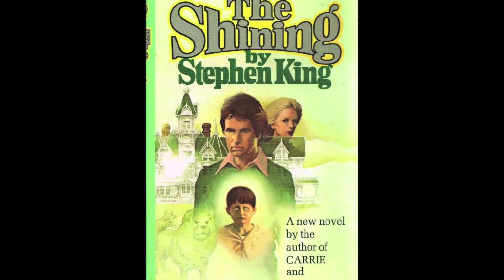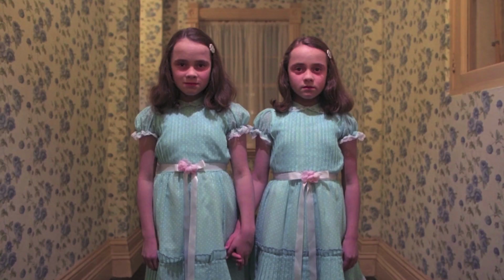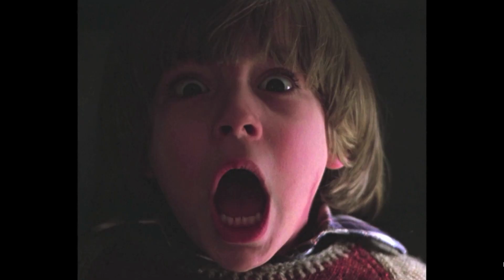Think about it, the only similarities between the book and the movie are really just a family of three go insane caretaking a hotel for the winter. Other than that, Kubrick has stripped away all of Stephen King's nonsense and hokiness and really made a gothic horror film that is probably one of the most famous films of all time.